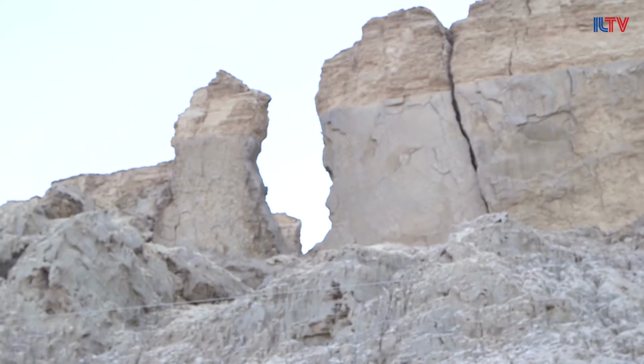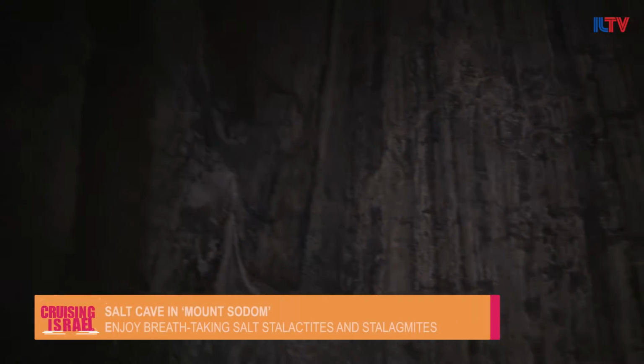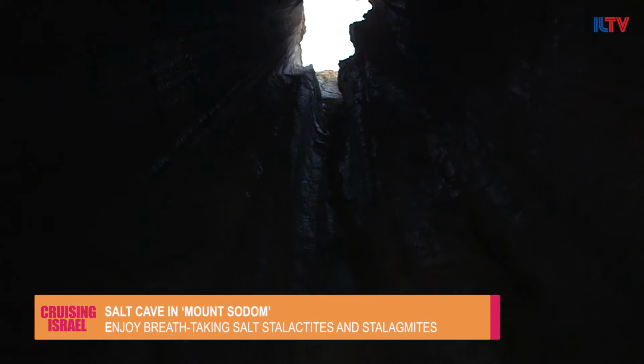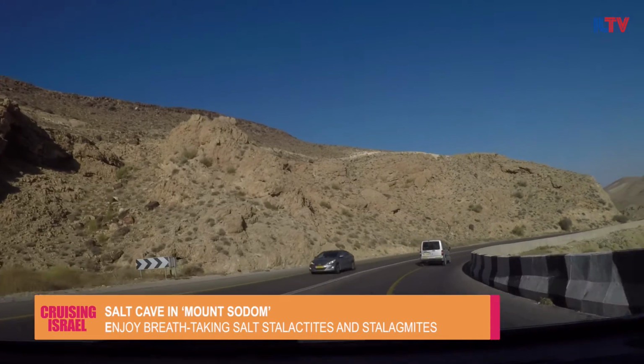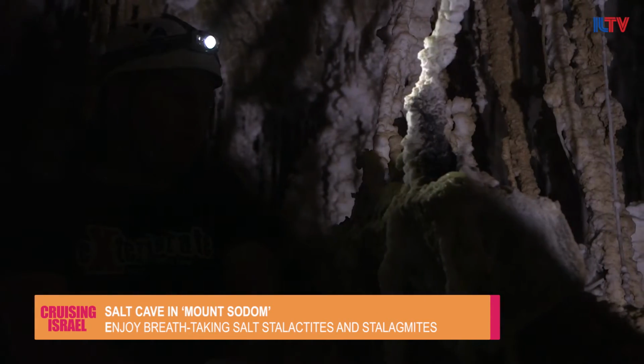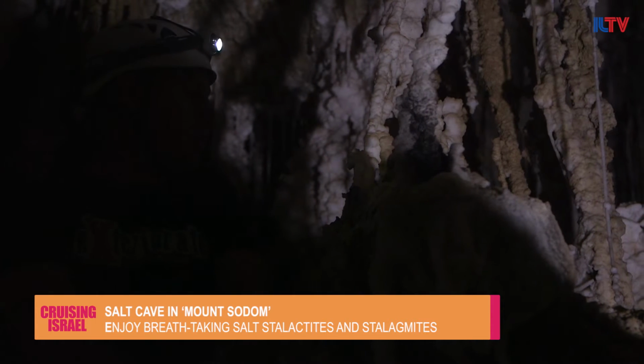Israel is home to the second longest salt cave in the world. With an incredible 5.5 kilometers in length, we had to check it out. Located on the shores of the Dead Sea, the cave is fully made of salt, and we got to explore, climb, and even crawl with nothing but a flashlight. So right now we're inside the salt cave, and Itai is going to tell us a little bit about how it's formed.